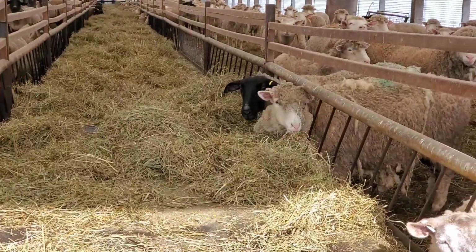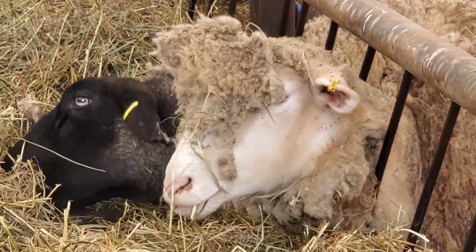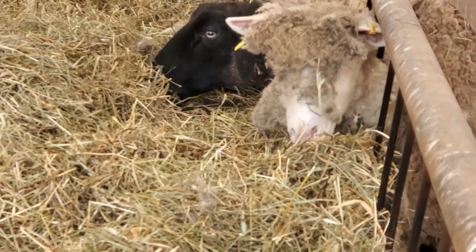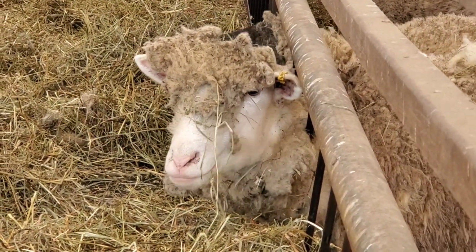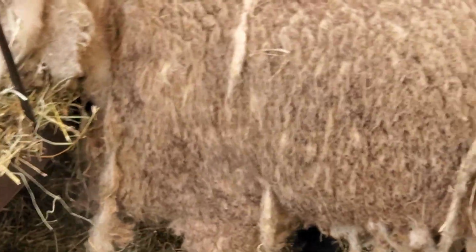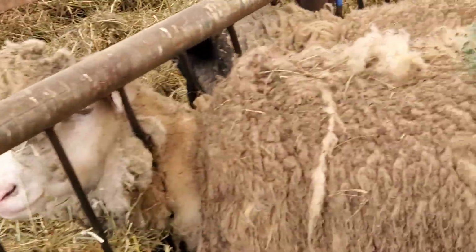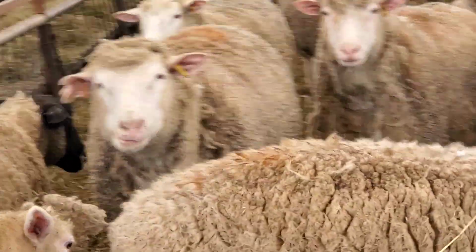What kind of hairdo is that? I think she's losing her ball. Arnie. Wait till they rub it off on the feeder too. Are you having a really, really bad hair day? Let's look at her when she comes and gets her head out of here. My goodness, you're having a really bad hair day. What is that? She's rubbed all the hair off her neck.